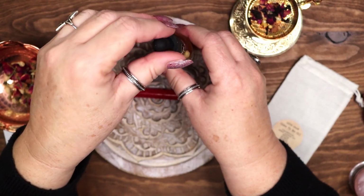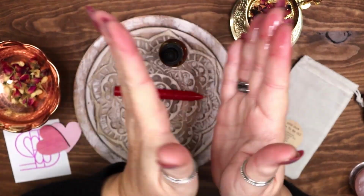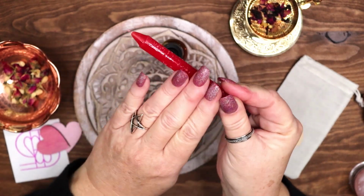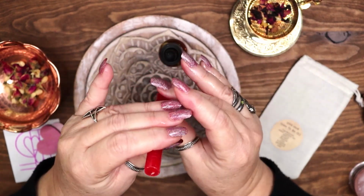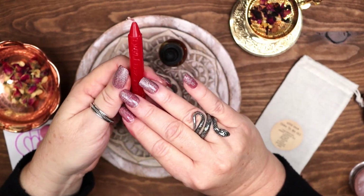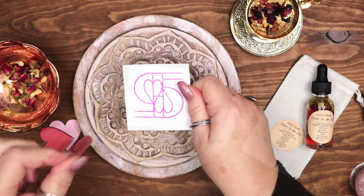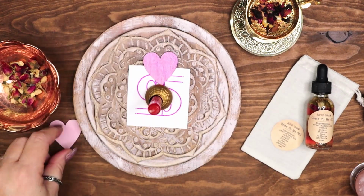Next, I use the oil to anoint my spell candle. The intentions of this Come To Me spell is to bring love into my life, both self-love and acceptance, and romantic love as well. I'm also including a sigil I created with the intention of bringing love into my life. I place it under the candle and place 2 heart charms by the candle as well.